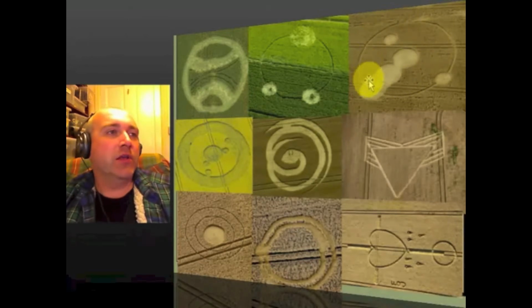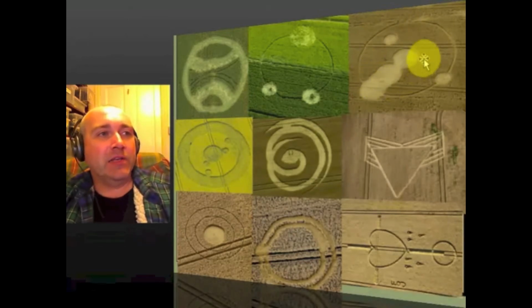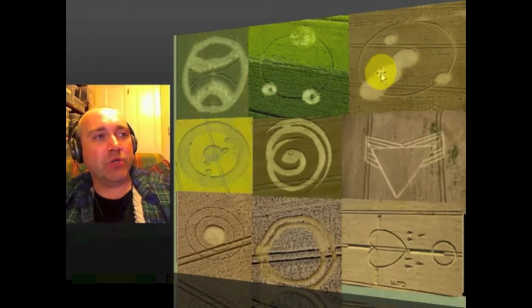I mean, look at this one down the bottom here, which I'm highlighting. Does that not look extremely rough? And what about this one up here? Does that look like somebody started to try and do something and they lost the plot of what they were doing and just decided to walk away, and sort of made this mark to hide whatever they were trying to do, and walked away? To me, these are the examples of messy, half-finished circles.